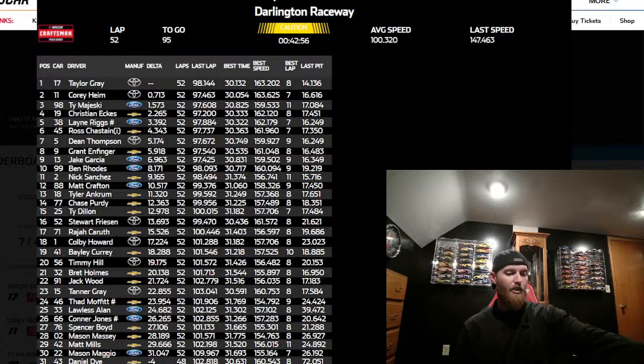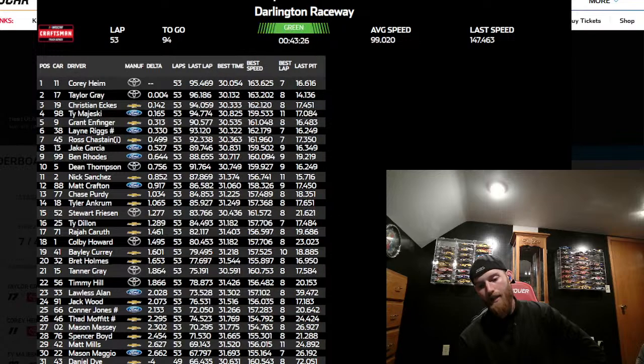All right, the field is 2x2 as they work their way off turn 4. The green flag is going to be back in the air. And again, Taylor Gray, the control truck, is on the outside of row 1 for the restart this time around, and Heim on the inside of row 1. We've seen a lot of trucks struggling to fire off on the inside lane. Corey Heim does a really good job of it on the restart, better than anybody else so far. No surprise. That's why he is the points leader currently.